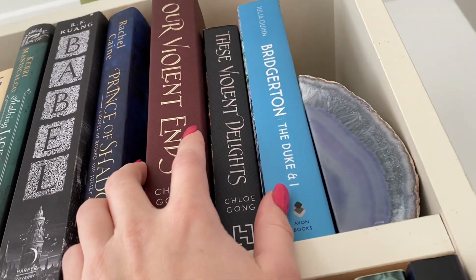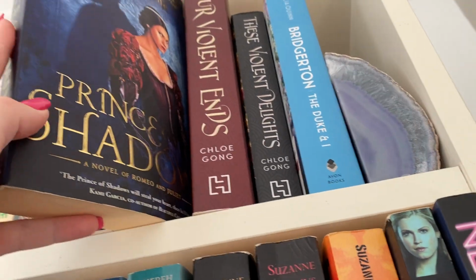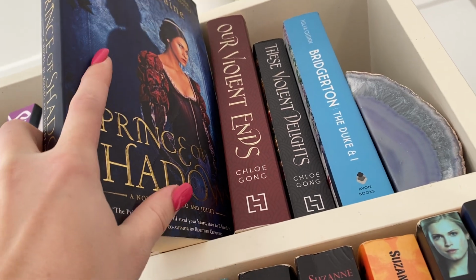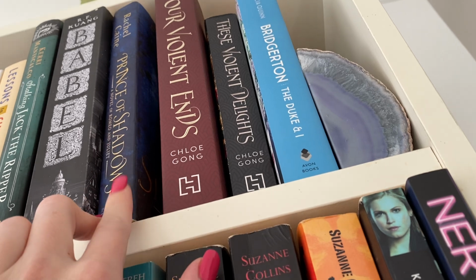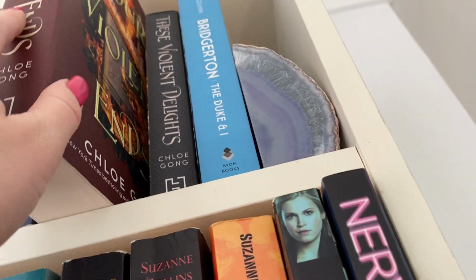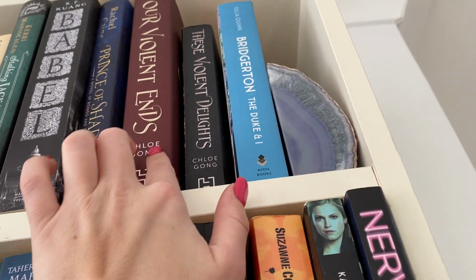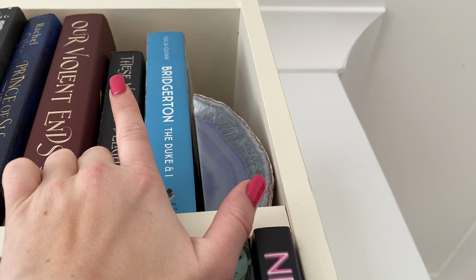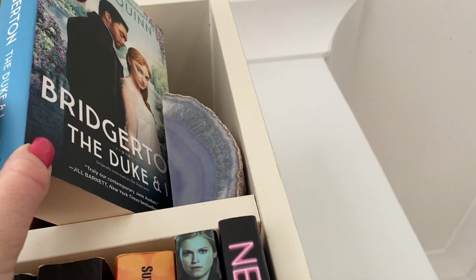Then I've got my three Shakespearean retellings. I've got Prince of Shadows, which is a retelling of Benvolio and Rosaline, who are two characters in Romeo and Juliet. Then I've got Our Violent Ends and These Violent Delights, which is Romeo and Juliet but in China. And then last on this shelf I've got Bridgerton, and this is the movie cover one.